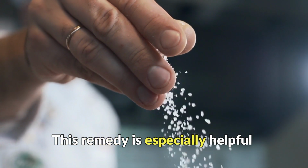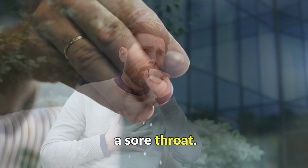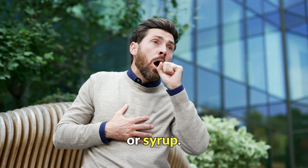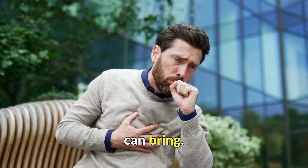This remedy is especially helpful for tonsillitis or when you feel the first signs of a sore throat. It's quick, safe, and something you can do alongside other remedies like tea or syrup. Many people are surprised at how much relief a simple gargle can bring.